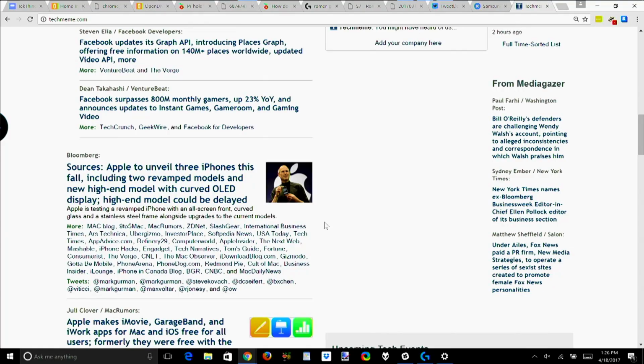Yes. Before we go, Apple to unveil 3 iPhones this fall, including 2 revamped models and a new high-end model with a curved OLED display. Nice. That's the other big thing. I think the Apple rumoring machine has started disseminating rumors. Yeah. Which means, actually, I'm really curious about the curved OLED iPhone. I am too. And will it have a headphone jack? No. I guess we'll see.